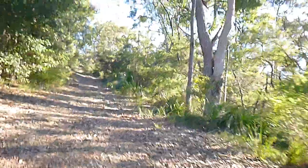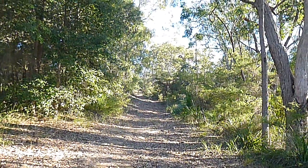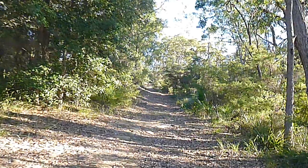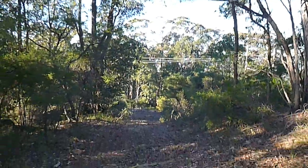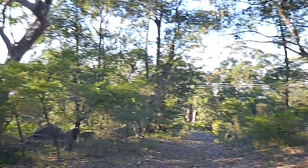So we'll make it back up to the trail that I think we needed to turn left down, and then I'll see if I can give you guys some sort of marker of a tree or something, so you don't have to make the mistake that we did. Although we got some pretty spectacular views of West Gosford down here, but it's a long way down.